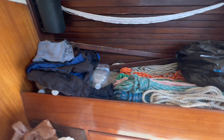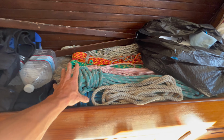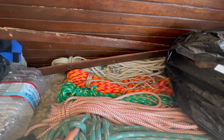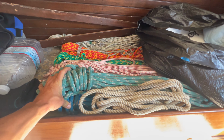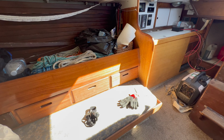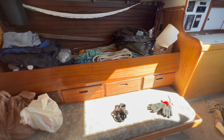And the other cool thing is this boat came with a lot of extras. So the sheets I found on board appear to be in very good condition. So there's a lot of extra sheets, and all of my stuff is kind of hanging out on this side. I know. It's a mess, guys. I apologize.